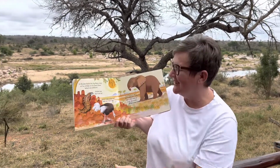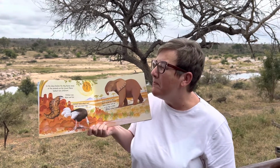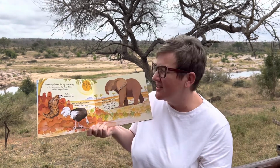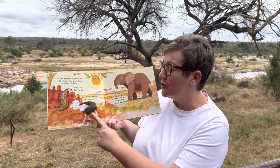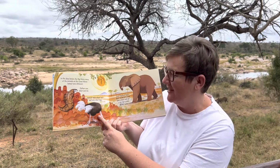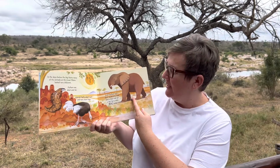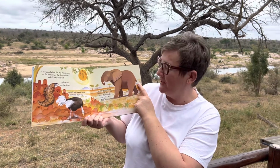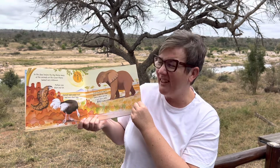Right, can everybody see? In the days before the big rains, many of the animals on the Great Plains looked very different. Python was short and fat. Ostrich had a short neck and very short legs. And elephant had a short stump of a nose and a short tuft for a tail, but a very big body. They do look different, don't they? Like the ones we're used to.